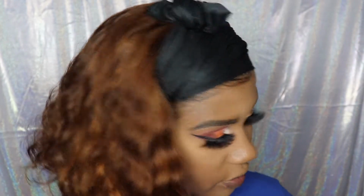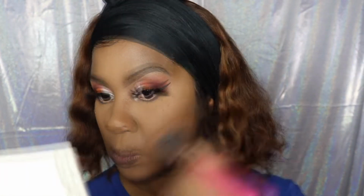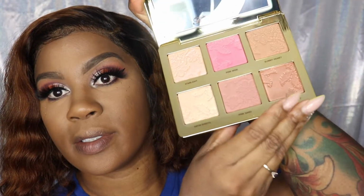Then I'm going to take the pressed finishing powder in the color 360 by Maybelline Fit Me and just set everywhere else. Top it like it's hot. This one right here.